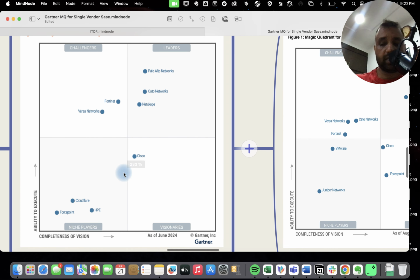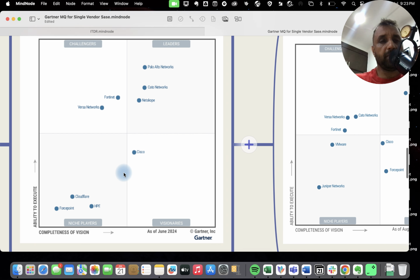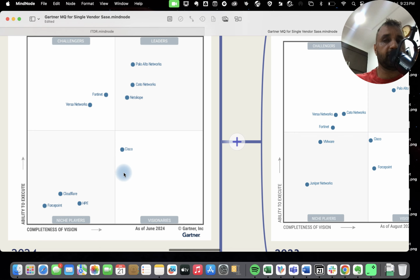Okay, now if you talk about the Magic Quadrant results themselves, if you're familiar with the MQ, there are 4 quadrants: leaders, challengers, niche players, and visionaries, and they're plotted through 2 axes: the ability to execute as well as completeness of vision. So in the leaders quadrant, it's Palo Alto Networks, Cato Networks, as well as Netskope. In visionaries, it's Cisco. In niche players, it's Forcepoint, Cloudflare, HPE, and in challengers, it's Fortinet and Versa Networks.